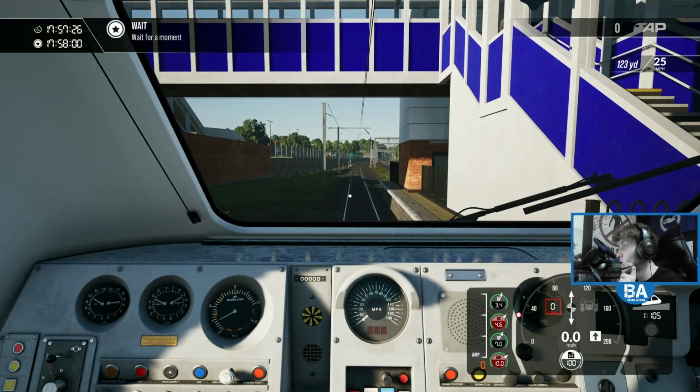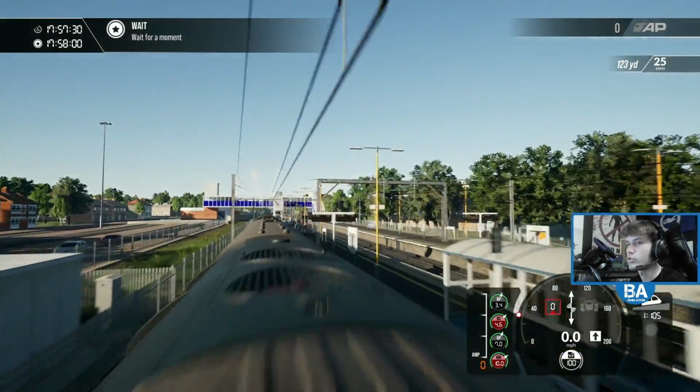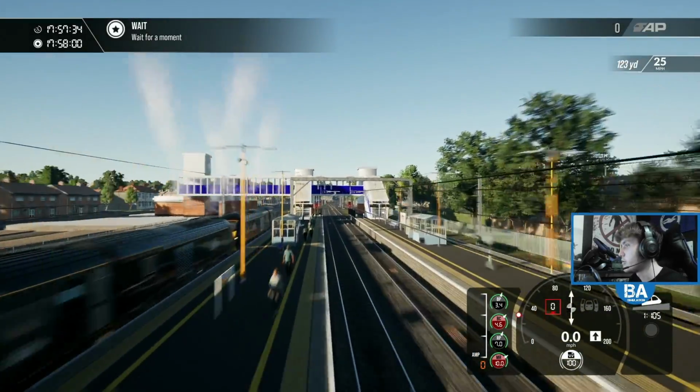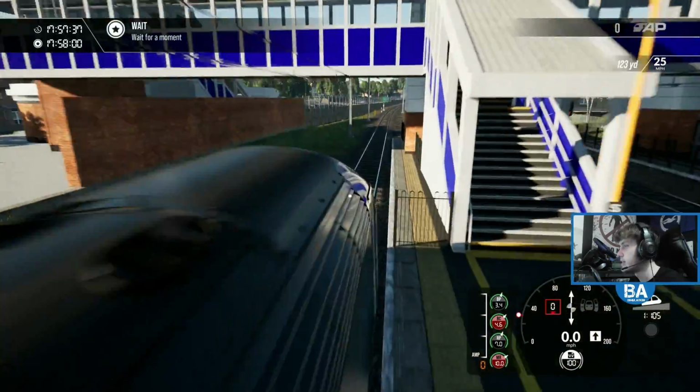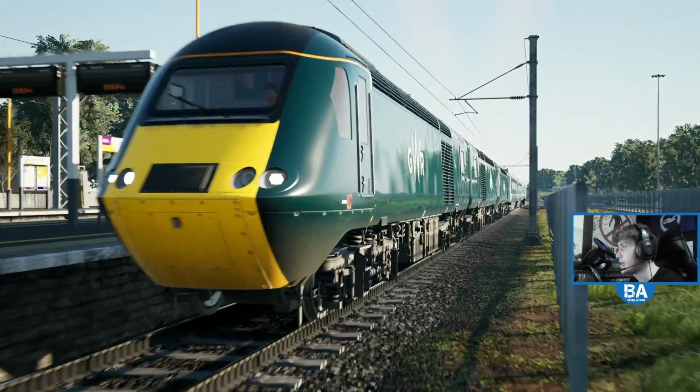But yeah, we're going to go up the Lickey Incline, which I'm hoping it doesn't struggle too much up. Although I've got a feeling it probably will struggle quite a bit, as we don't really get much of a run up here at Bromsgrove. We're going straight up it as soon as we get out of the station. So it'll be cool to see how the HST fares with it.